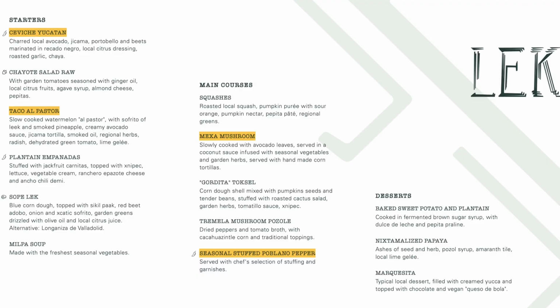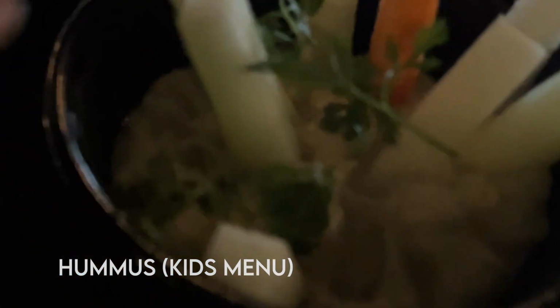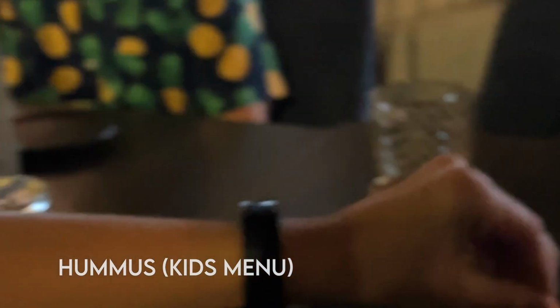I really liked this restaurant, but because I didn't eat there two times, I don't have as much to tell you about it as the other ones. I will say that there were some standout dishes at Lake, and so I feel like if I was able to eat there again, I would find even more that I would love. This is the hummus that you can order. It's actually off the kids menu, but we love hummus and jicama and carrot sticks all day long.